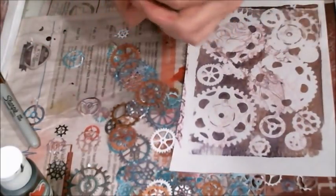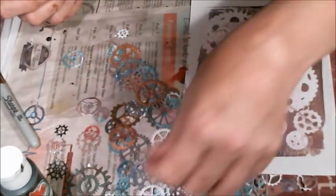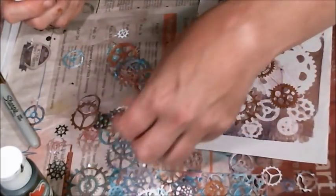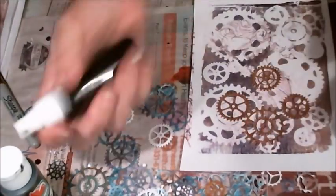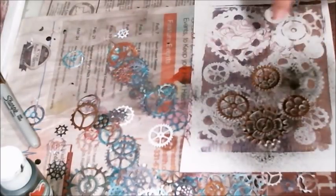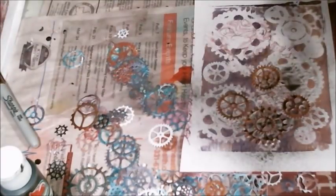I'm going to use this one. Now, actually, let's use some of the dyes on it. Let me do two or three things at once. Alright. Just to grunge it up. Whoops. Be careful. Okay. Now you see that? It's just watercolor paint. Set it aside.